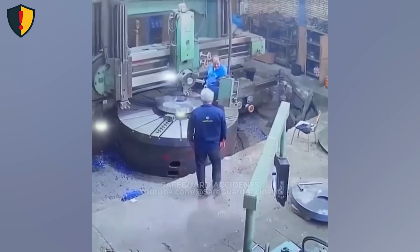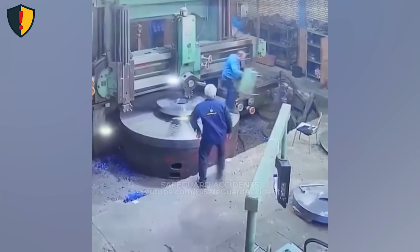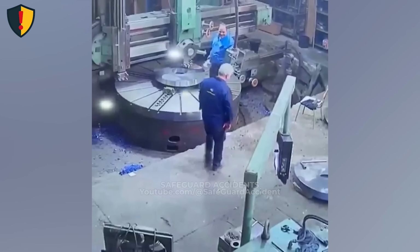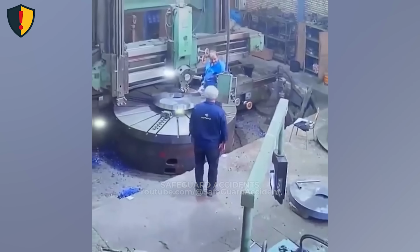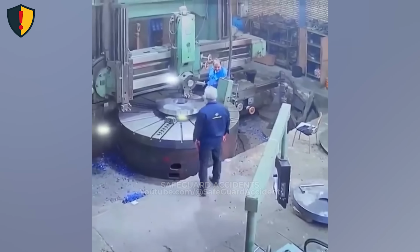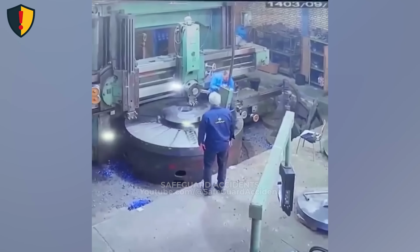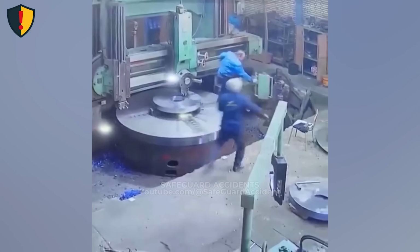What happens when precision meets carelessness, and one wrong reach turns the machine into a trap? Inside a heavy machine shop, a vertical turret lathe dominates the space. A steel giant with a rotating table over 2 meters wide, built to handle massive components. The operator climbs onto the lathe's table just to reach the overhead control pendant. Down below, his colleague watches casually, assuming the machine is isolated.